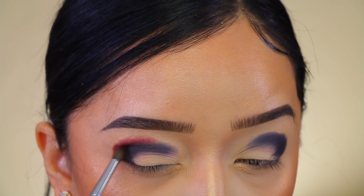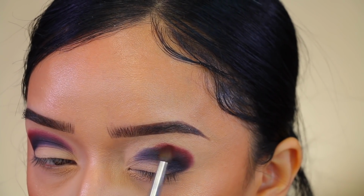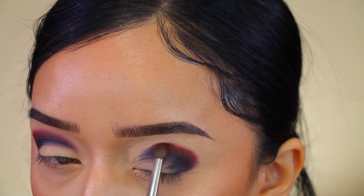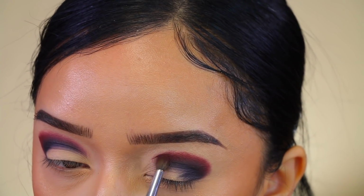This look is pretty simple. It just requires a little bit of blending, going back and packing on the colors. I am using pretty much the same brushes that I always use, and the reason why is because these are the brushes that just work for me.